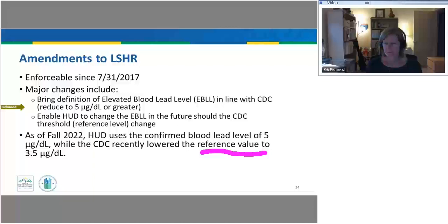It is advisable that you do report the EBL to lead regulations as well as to your HUD program office, and that you're tracking conditions and the health of the family. So the goal is to get it all the way down to zero. Some kids go in for multiple tests. Some kids never get tested again.